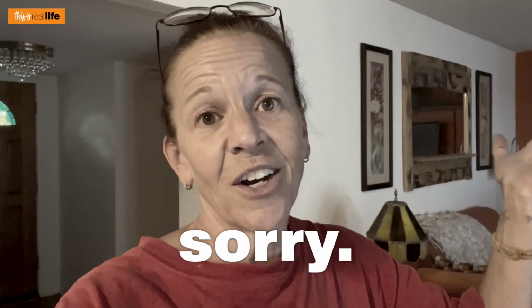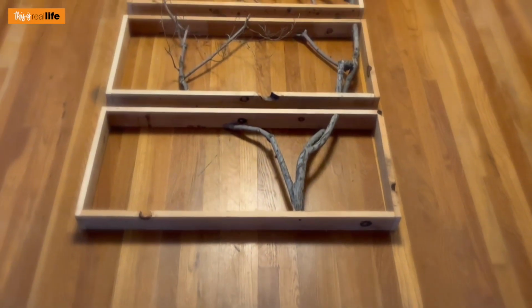Yay! Okay, so I don't have it hanging yet, but our chainsaw art installation is done and it looks really good. I brought it inside and I have it laying on the floor, so you're gonna get the final reveal on the floor. I mean, sorry. It still looks good though. So are you ready for the final reveal? Because here it comes.